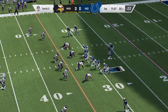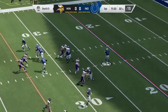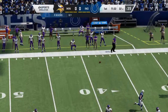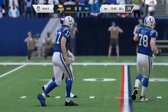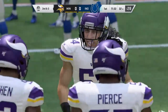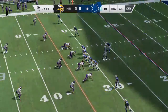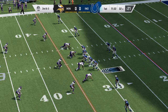Here's 2nd and 3. Big series right here. We got to step it up. To throw is Rivers. Toward the center of the field, but it's incomplete. Third play of this opening drive as they're looking at a 3rd and 3. Here we go.